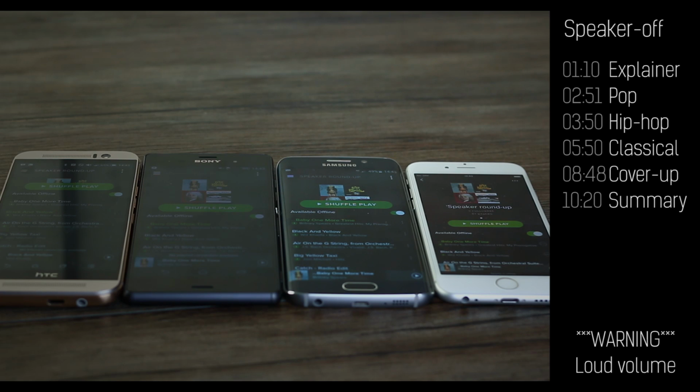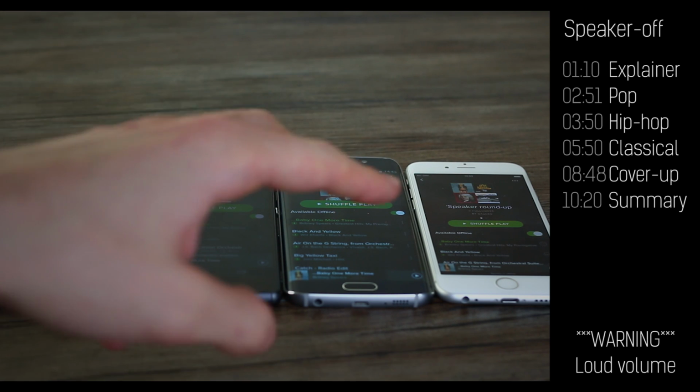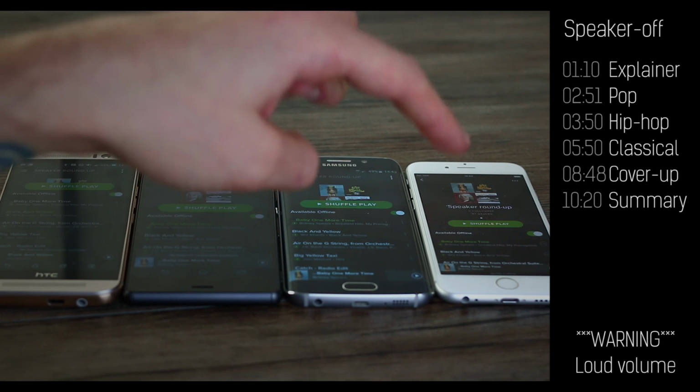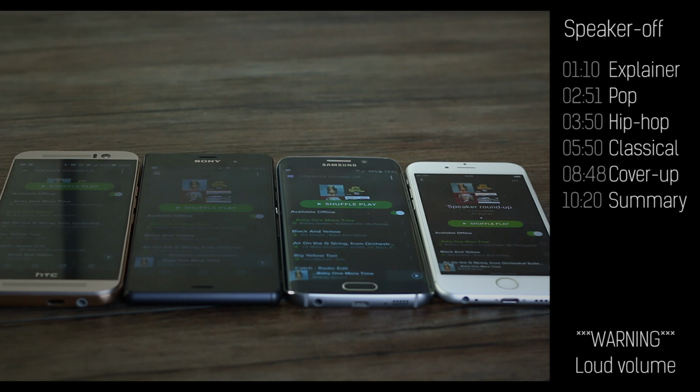It's Basil here. This is a speaker comparison between two stereo speakers and two mono speakers on smartphones. The HTC One M9 and Sony Xperia Z3 both pack front-facing stereo speakers. The Samsung Galaxy S6 Edge and the Apple iPhone 6 both have speakers on the bottom right-hand side. But how do they stack up against each other?